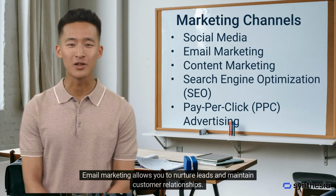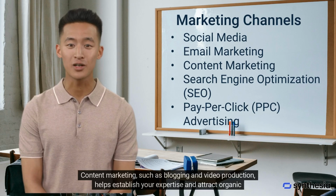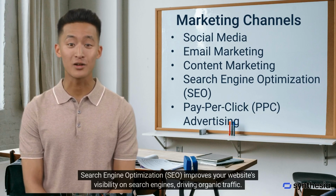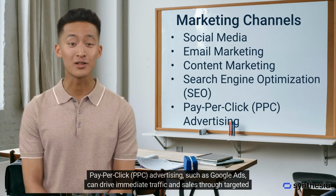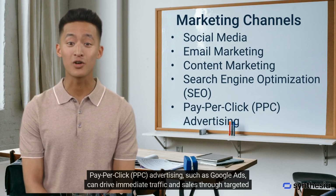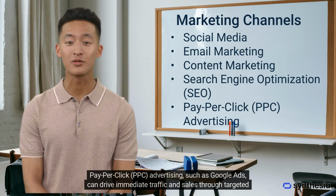Email marketing allows you to nurture leads and maintain customer relationships. Content marketing, such as blogging and video production, helps establish your expertise and attract organic traffic. Search engine optimization (SEO) improves your website's visibility on search engines, driving organic traffic. Pay-per-click (PPC) advertising, such as Google Ads, can drive immediate traffic and sales through targeted ads.